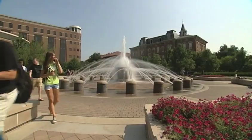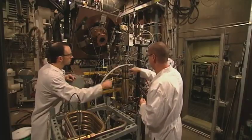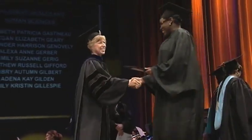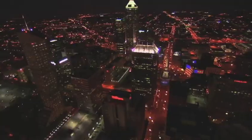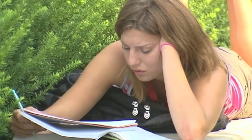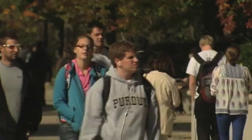Cordova's accomplishments have included an increase in reputational rankings, a doubling of research awards, establishment of the Global Policy Research Institute, the development of the new College of Health and Human Sciences, and creation of the Indianapolis Office of Engagement. She says she is proudest that each undertaking has emphasized student achievement.